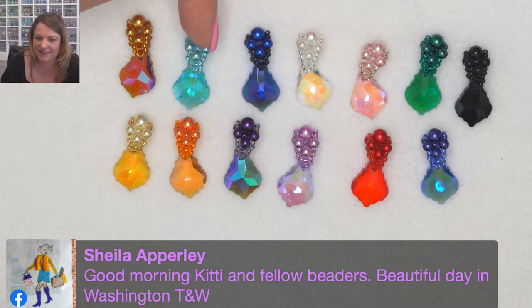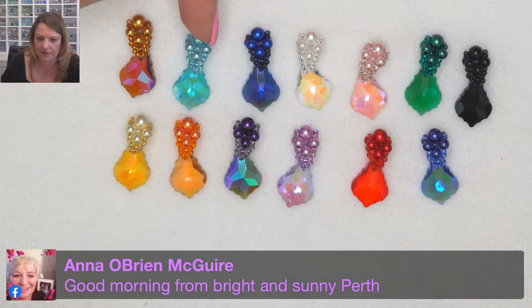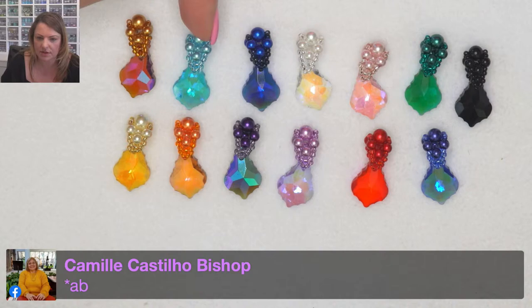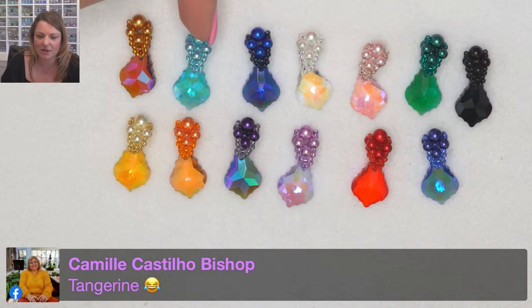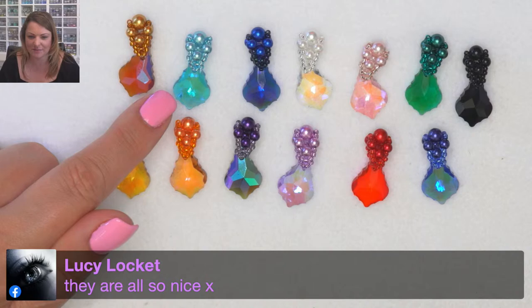A beautiful day where you are. Aqua, Brenda is saying, so I think we're going to have to do the aqua. Good morning from bright and sunny Perth. Joanne is saying cobalt crystal AB. Camille is saying morning, Elaine, lemon chiffon, tangerine. Camille, you can't choose more than one color, it just has to be one color. But I think this aqua is what people are saying the most. They are all nice.